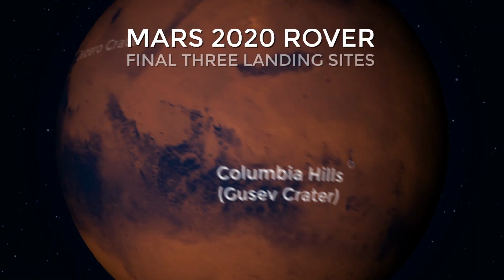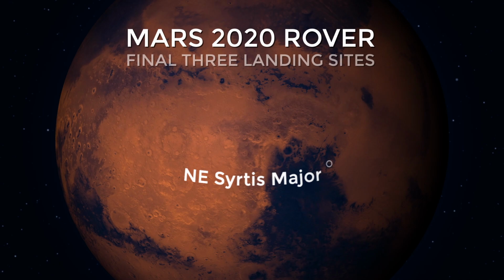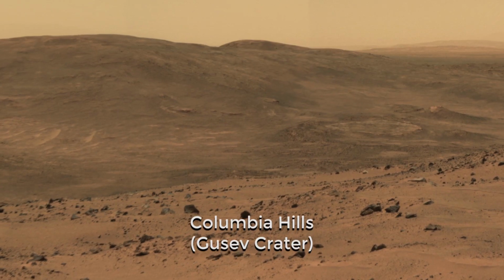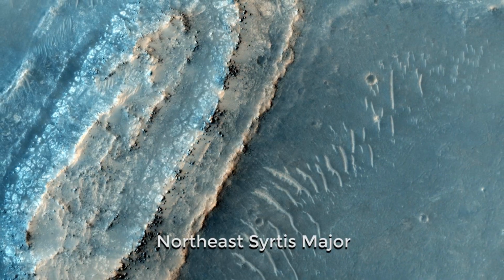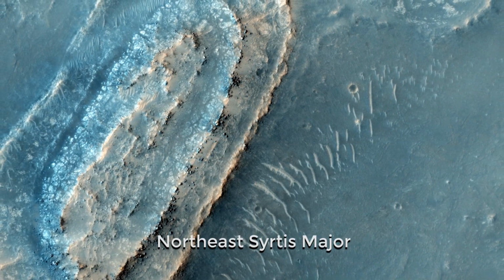The three key sites that we are considering right now share one thing in common. They are all environments that might have been habitable in the very distant past. One of them is the floor of an ancient lake, another is a hot spring, and the third one is a site where hot water interacted with rocks in the shallow subsurface.